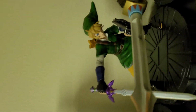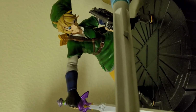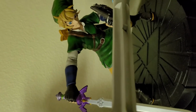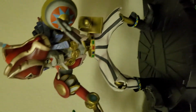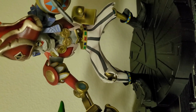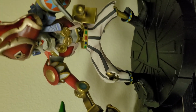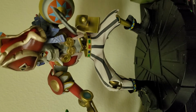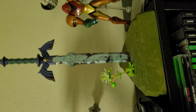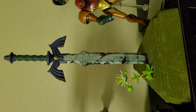And then I got the Skyward Sword Link statue, and I was able to get that one for $32.74. And then, of course, I had to get one of his many foes of the game in Skyward Sword, the Robot Pirate Captain, which was on clearance for $22.72.